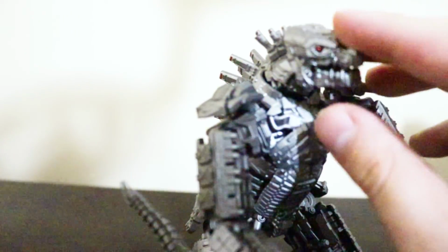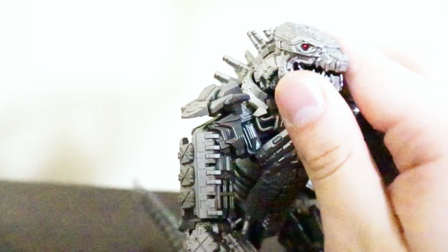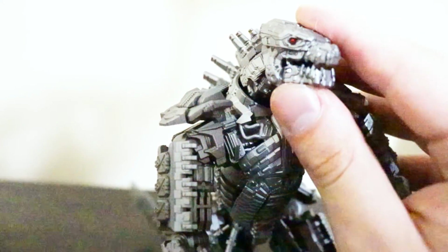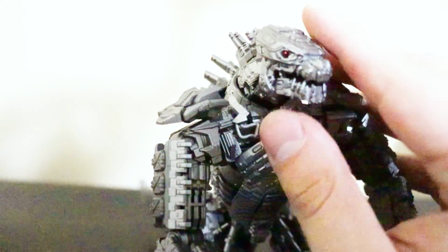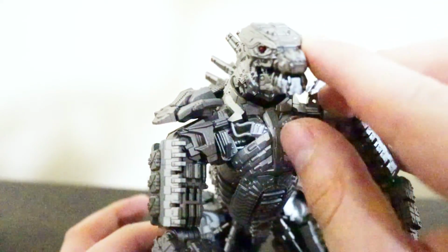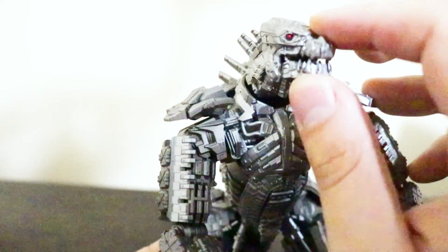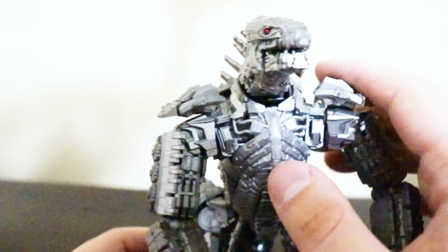And of course, even though they're so small, the eyes are perfection, especially when the light hits it just right, that glow, just like in the other Godzilla. It's just amazing. Yes, I don't know why that sound, but yeah.